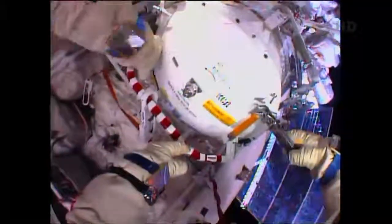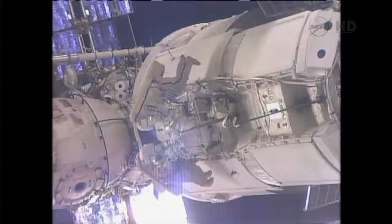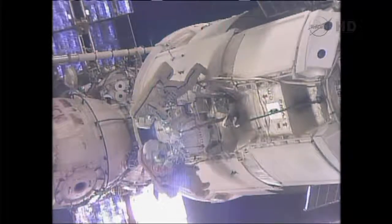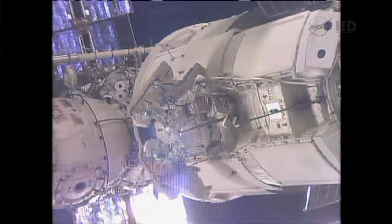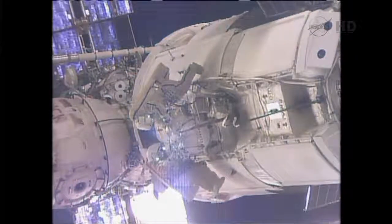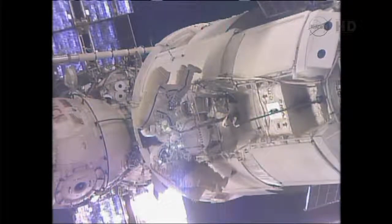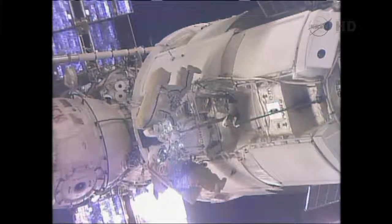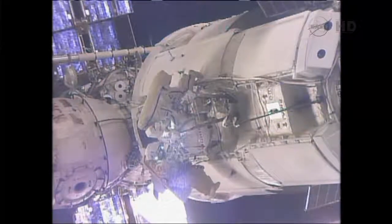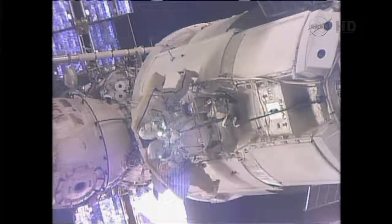Good view here of both spacewalkers working together, stopping for just a moment's pause as they work on getting the old flow control valve stowed inside the pressurized container here so that they can take it back inside the station at the end of the spacewalk. Even if you haven't tightened exactly right, you still can put the items back in the station.